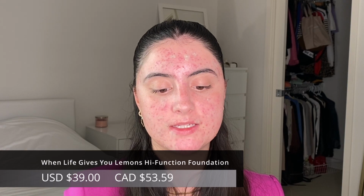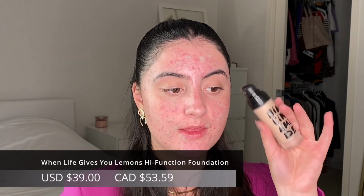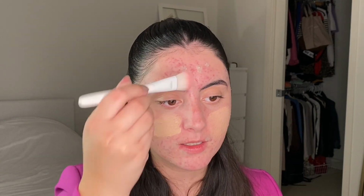For foundation today, I want to have that matte look, so I'm going to be using the When Life Gives You Lemons Niacinamide foundation. This one is really good for oil control because it has niacinamide in it, and it's very full coverage. So if you're wanting something more full coverage, this is definitely the way to go. I'm just going to use a foundation brush here and start in the center of my face like the course recommends, because this is where I want the most coverage.